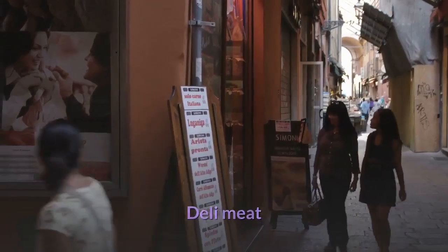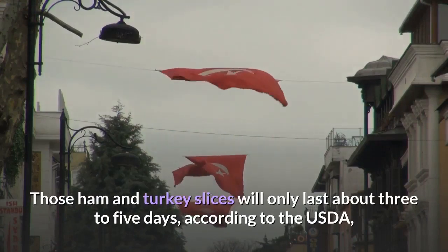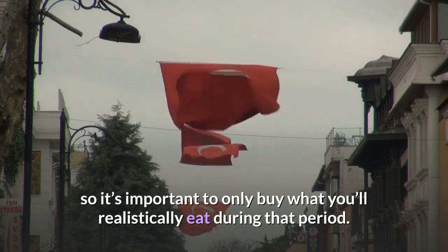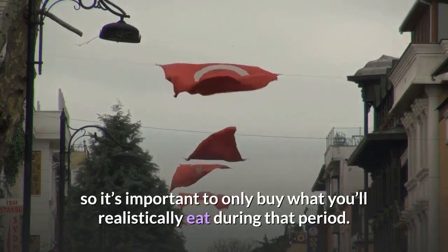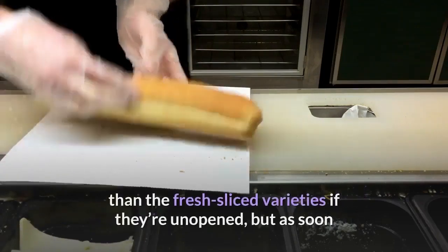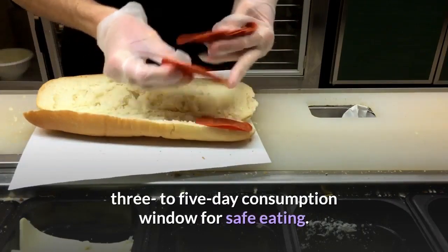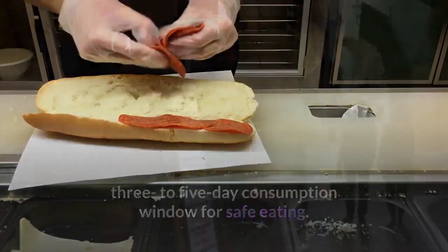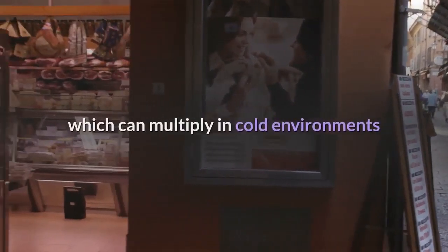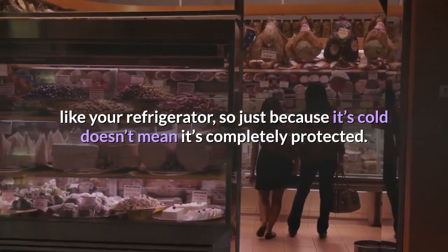Deli meat. Take your ticket, but don't load up too much at the deli counter. Those ham and turkey slices will only last about 3 to 5 days, according to the USDA, so it's important to only buy what you'll realistically eat during that period. Prepackaged deli meats sold in airtight packaging will last 2 weeks longer than the fresh sliced varieties if they're unopened, but as soon as you crack the seal you're working with the same 3 to 5 day consumption window for safe eating. Deli meat in particular is susceptible to a certain kind of bacteria called listeria, which can multiply in cold environments like your refrigerator, so just because it's cold doesn't mean it's completely protected.